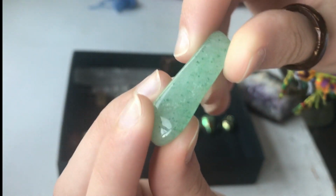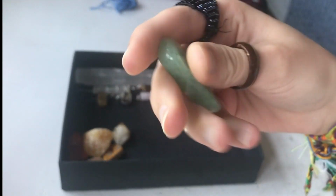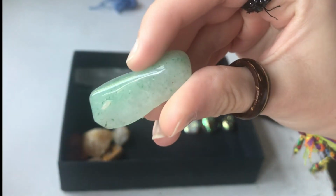It's like the stone of luck, and it's got little bits of green speckle in it, and then it's obviously like an overall kind of green tone, but I think this is super pretty. I don't do a lot of work with this, and it's not one of my favourite stones, but I do think it is really cool.